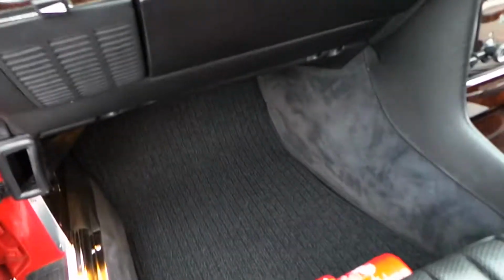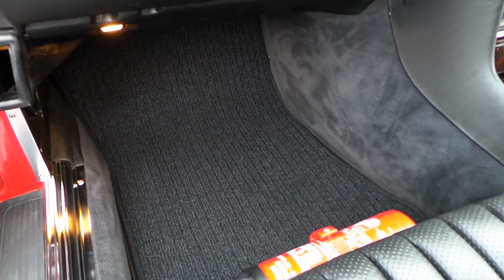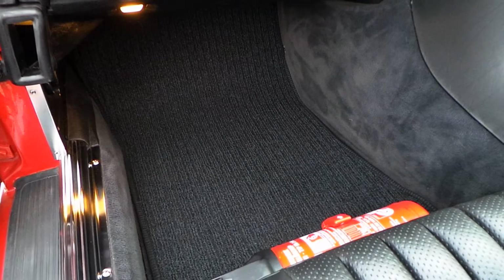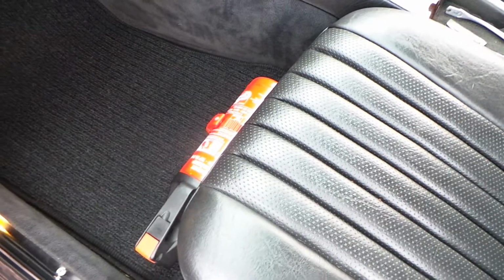Likewise, they check the carpets underneath these mats, which are Mercedes over mats, original equipment. They check the mats and the carpets underneath to make sure that they've got the correct foam backing and markings, because they're all coded with their own code numbers underneath the carpets.